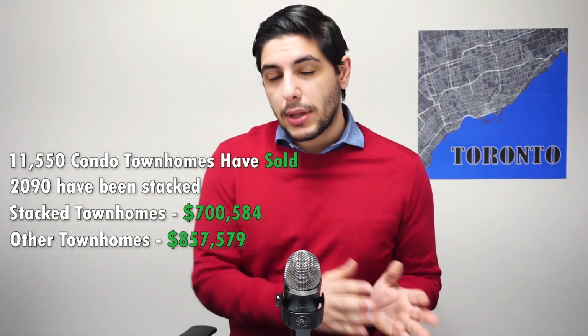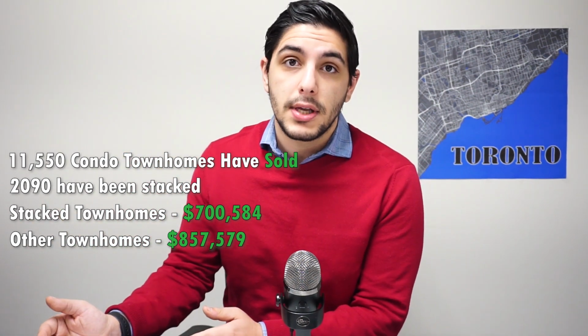And the reason I said this would help us transition to the pros and cons is because off the bat, we see one of the pros is that stacked townhomes are cheaper. They're of the cheaper options. So if you're a first-time home buyer or maybe a novice buyer, whether you're an end user or an investor, if you're looking for cheaper options, overall, we can say as one of our pros, it's the case that stacked townhomes are the cheaper, more economic option.